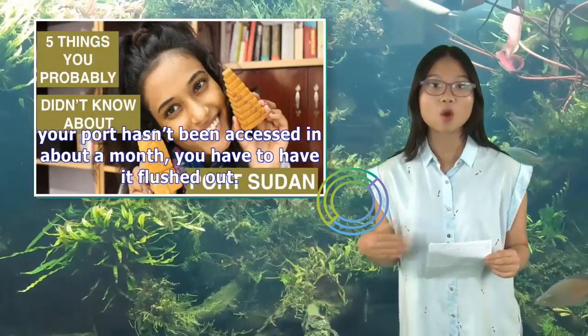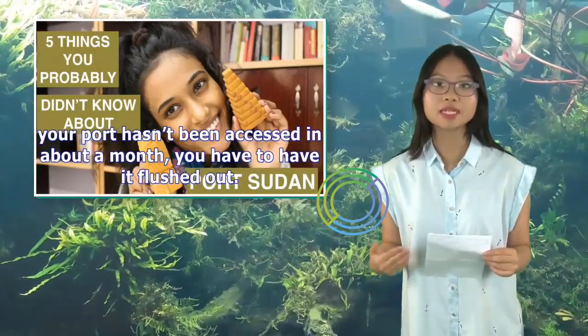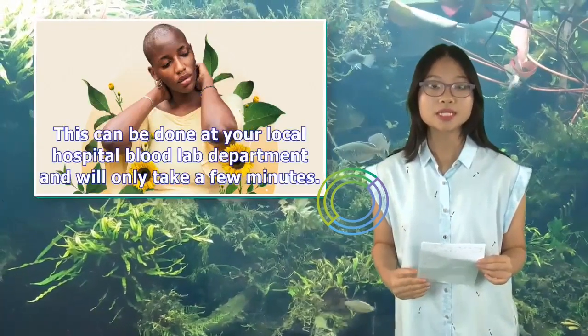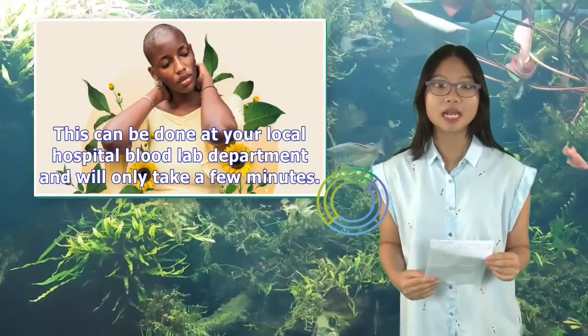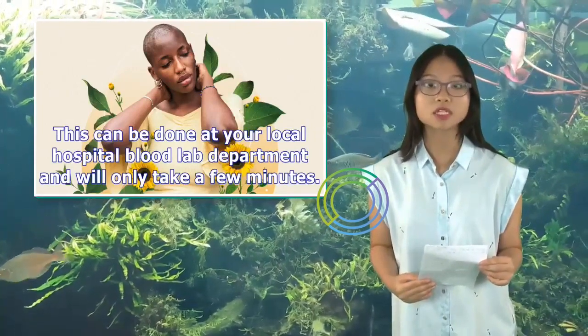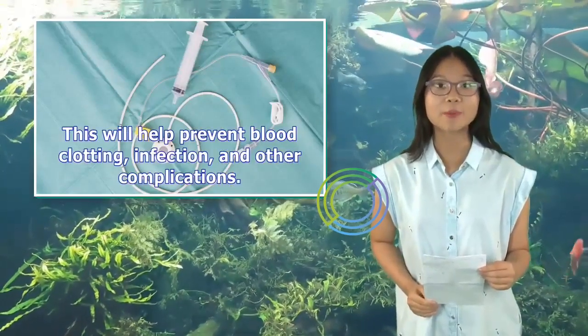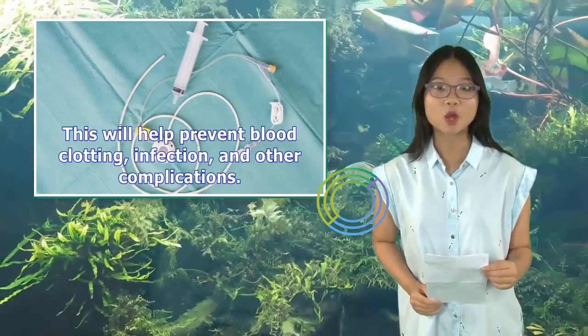If your port hasn't been accessed in about a month, you have to have it flushed out. This can be done at your local hospital blood lab department and will only take a few minutes. This will help prevent blood clotting, infection, and other complications.